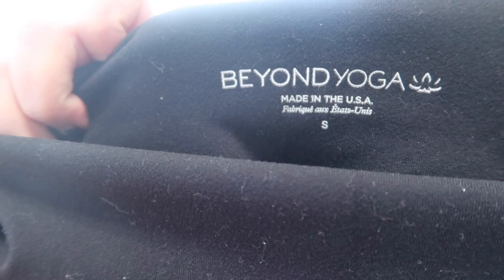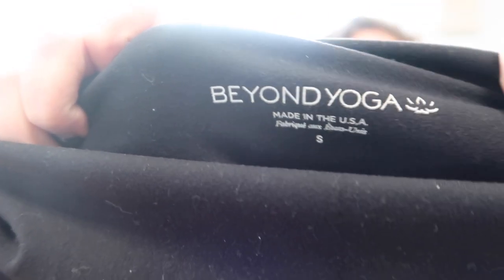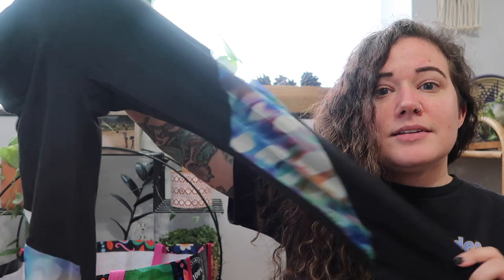Another pair of activewear leggings. This is Beyond Yoga. To be honest, I have better luck with the tops from this brand versus the leggings, but for the price point, I'm willing to try it out. Here is the logo here. It's a lotus blossom. These are a size small. Like I said, just leggings, full length, and they do have this really pretty colorful mesh panel on the front of each leg.